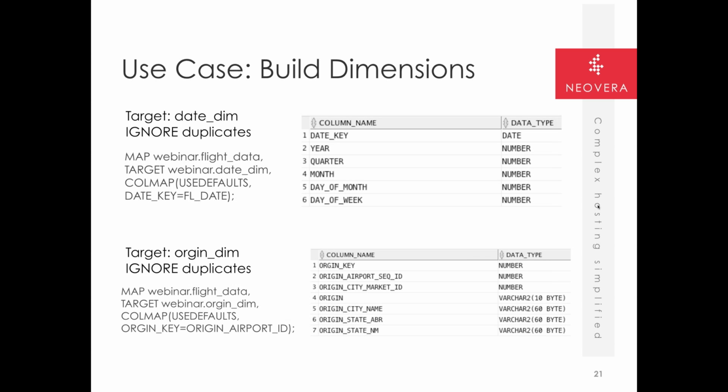And the same thing for the origin dimension, where we ignore all the duplicates and build a dimension on the fly as source records come in, and remap the actual origin key from the original origin airport ID.